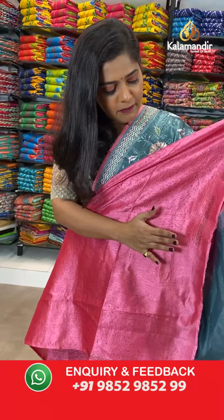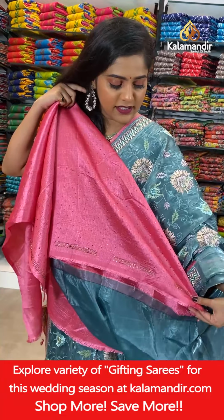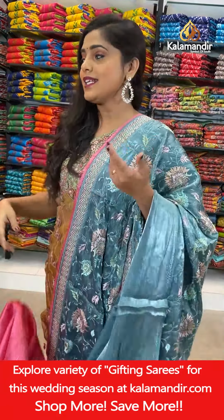Blouse piece again in pink color. If you wish, you can pair up these sarees with any of your favorite blouse pieces. Now there you go, this is the combination. Let's see the pricing details of the saree now.